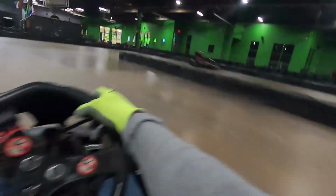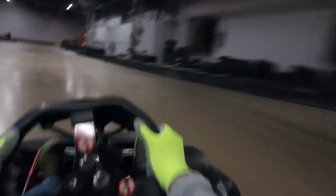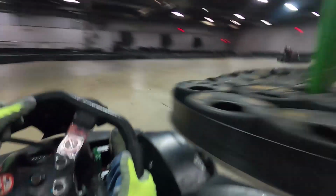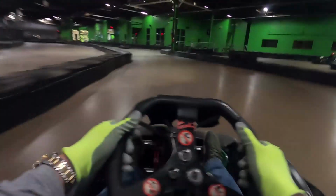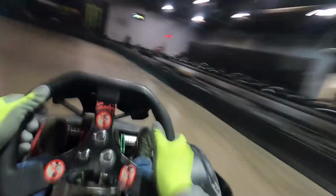For track flow, on the 2 layouts that I've driven on, the track flow has been great. They're really good with allowing you to use the max capabilities of the karts, but they also add a lot of technical turns into the track, which makes it a lot more interesting, because instead of just going full throttle throughout the whole track, you actually have to use some skill and modulate different parts of the kart.